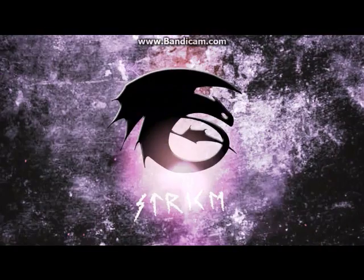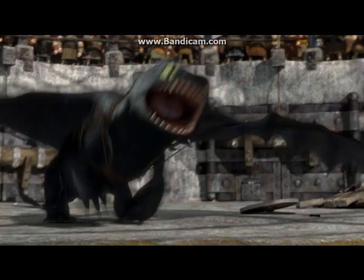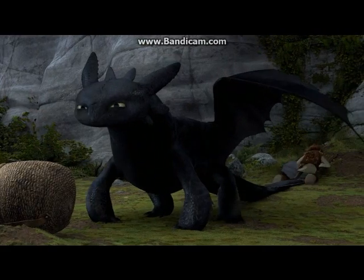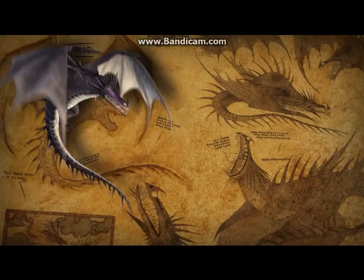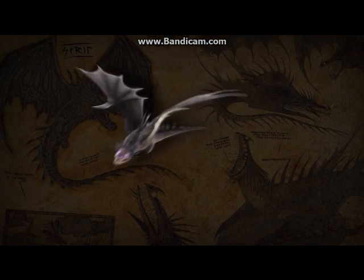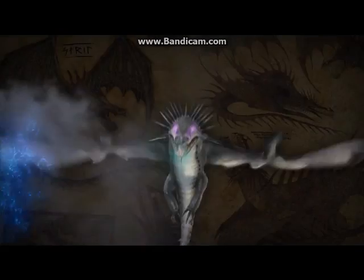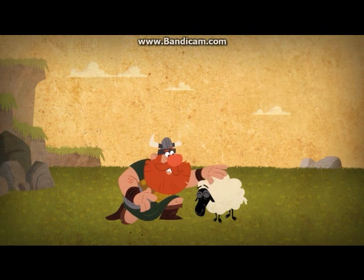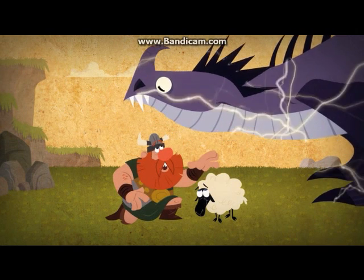Finally, Strike class. Every dragon in this class is characterized by blazing speed, vice-like jaw strength, and extreme intelligence. I give you the Skrill. This elusive creature is highly secretive and is known to ride lightning bolts. Found only during electrical storms, it can shoot bursts of white fire. If you get too close to a Skrill, your hair will stand on end.